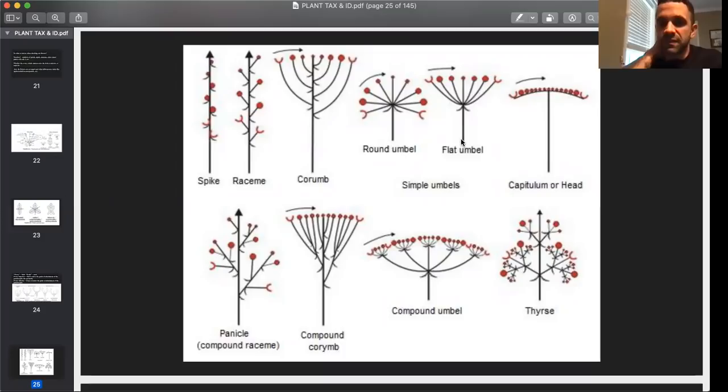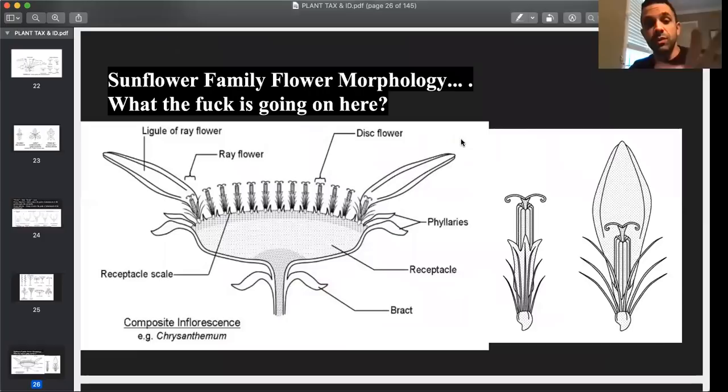Okay. Now, this is where things start to get interesting. This is totally different from everything else. The sunflower family is different. I'm always ranting about Asteraceae. I love it. It's everywhere. They're so cool. They're so adaptive. They're the most ecologically successful plant family on planet Earth right now. Orchids have more species, but orchids are mostly at lower latitudes. So what's going on here?